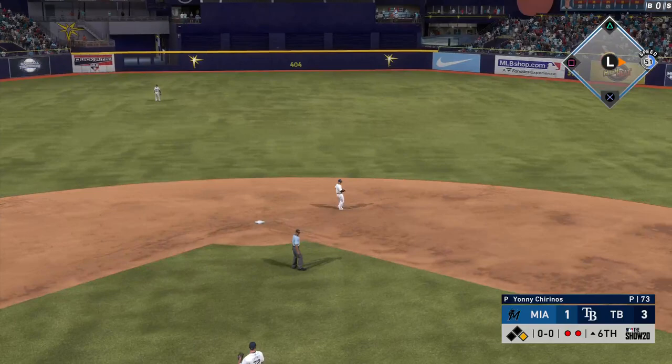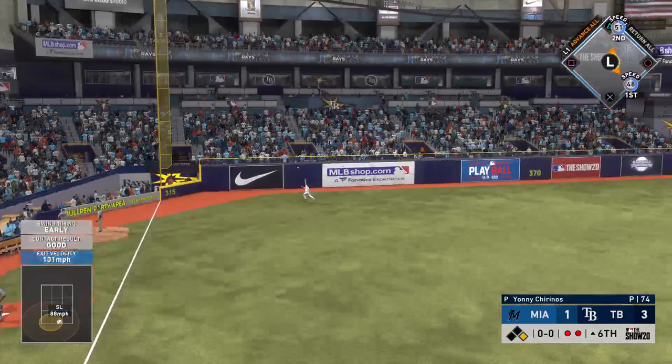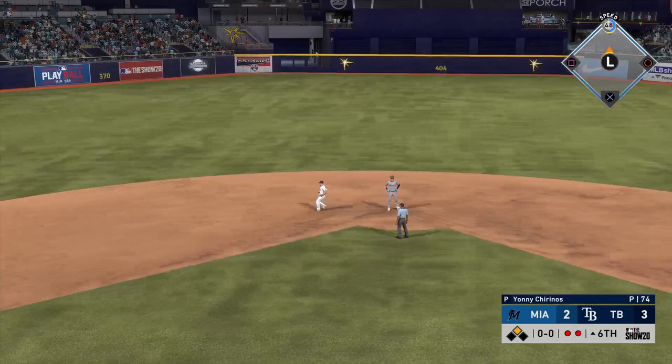Now batter. And now Brian Anderson. Oh, this is hit high and deep out to left. And that's in for a base hit. Make it a 1-for-3 game so far. Cooper isn't stopping. Here he comes to the plate. He will score. And the deficit is down to only one now.